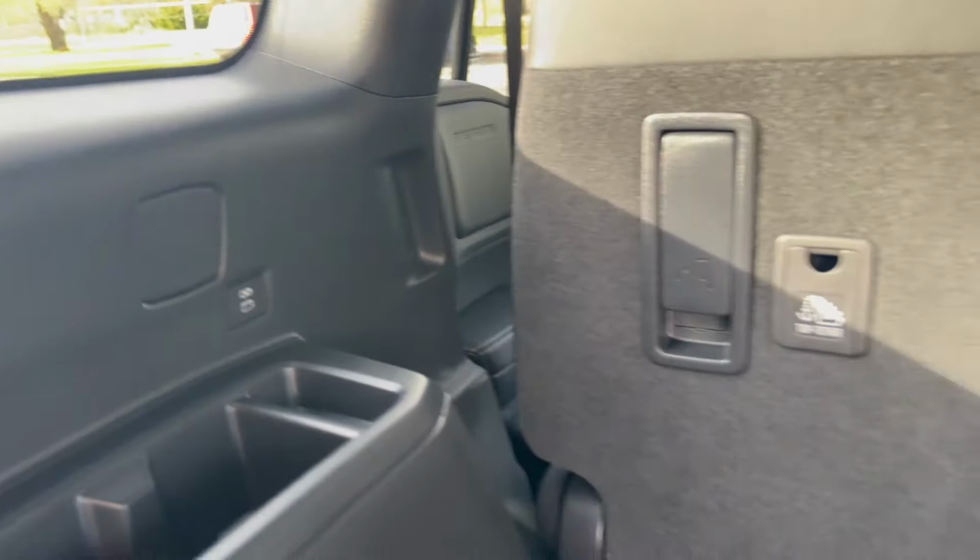Your climate controls for your backseat occupants. You got your temperature and of course your fan speed over there with your charging ports down below. Black headliner, which is nice. They could have easily cheaped out and put gray or tan up here, so nice to see that they did that. Little magazine holders out back.